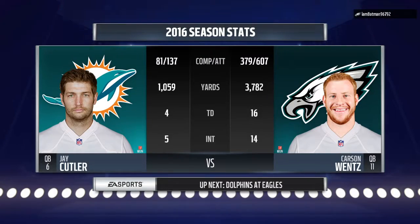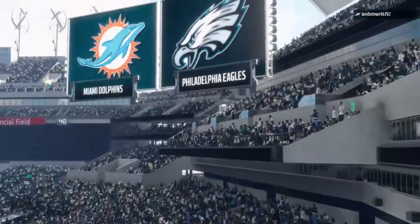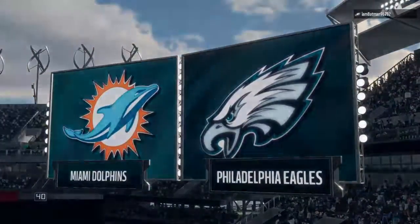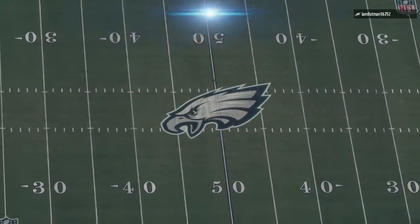Welcome to Madden 18 on EA Sports. We've got a good one on tap today, and there's going to be two quarterbacks ready to get it done on the gridiron. It's Cutler's Dolphins going up against Carson Wentz's Eagles.